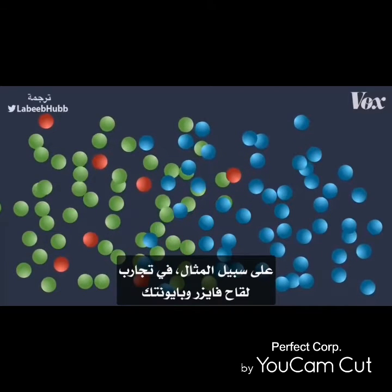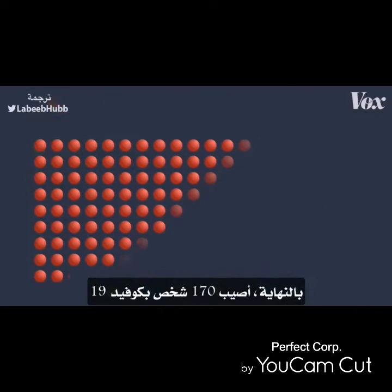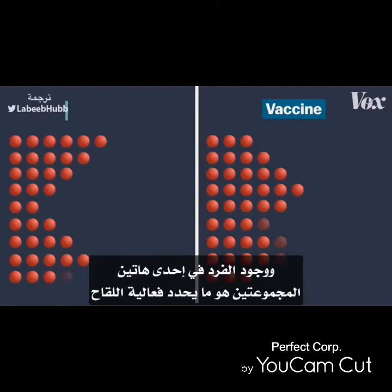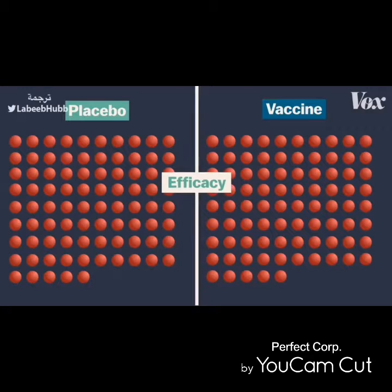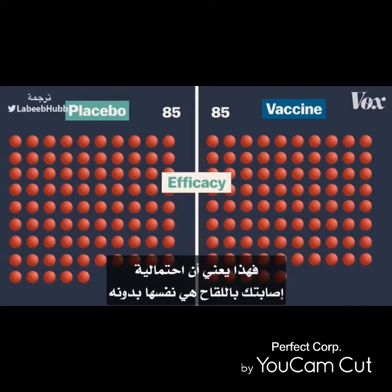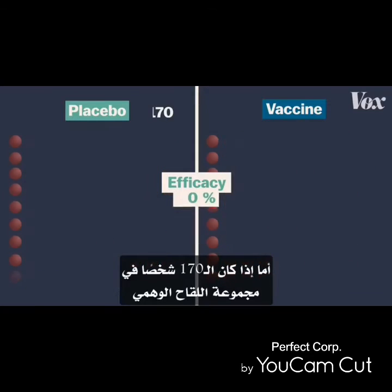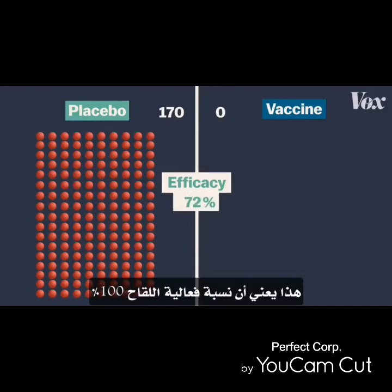In the trial for Pfizer-BioNTech, for example, there were 43,000 participants. In the end, 170 people were infected with COVID-19. And how those people fall into each of these groups determines a vaccine's efficacy. If the 170 were evenly split, that would mean you're just as likely to get sick with the vaccine as without it, so it would have a 0% efficacy. If all 170 were in the placebo group and 0 people who got the vaccine were sick, the vaccine would have an efficacy of 100%.